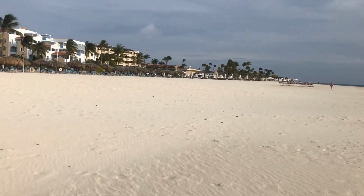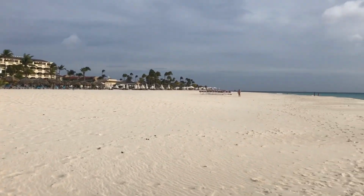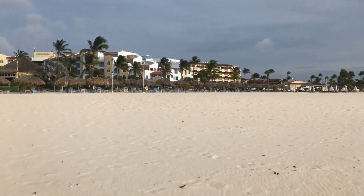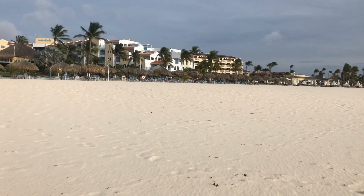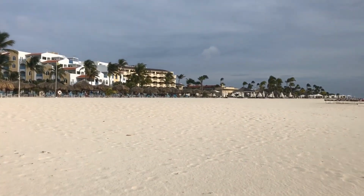Right now there's a lot of construction going on, so it's a bit interesting, but every road, as long as you pay attention to what direction you're going, it's pretty easy to find your way around. I've never really been lost here, but if you enjoy driving and exploring, it's pretty fun.